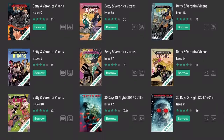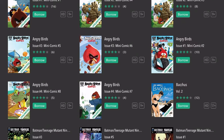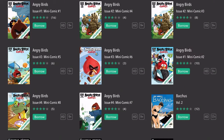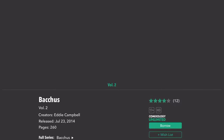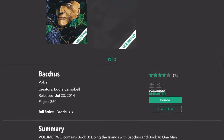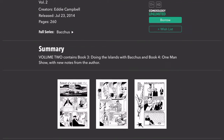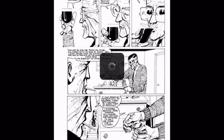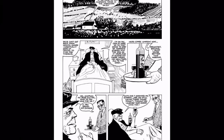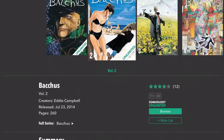There's some stuff in here that's not up front. Angry Birds. If you want to read Angry Birds comics, here's a whole bunch. Bacchus, Volume 2. What is this? Eddie Campbell. Some interesting indie artwork. Don't know what it's about, but you can go check it out.